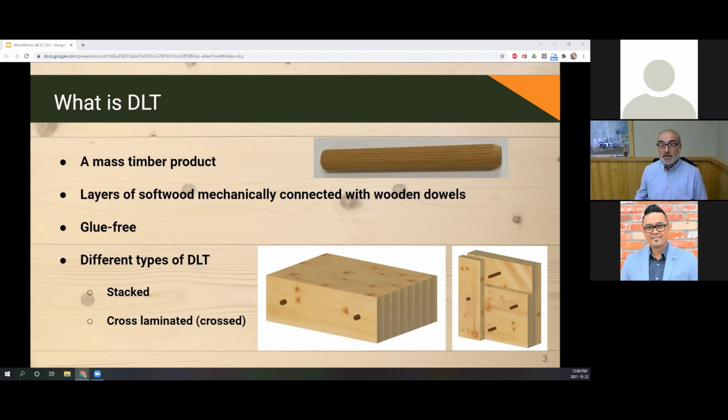And this is how it's made. Layers of softwood lumber are put together, a hole is drilled through the assembly, and the wooden dowel is put through that hole. There's no glue, no nails, just the wooden dowel. The wood boards have a moisture content between 10 and 15%, and the dowels are bone dry. So as soon as the dowel is inserted into the hole and is in contact with the surrounding wood, it will absorb the moisture from the surrounding wood and it will expand. This forms a mechanical connection that is incredibly strong.